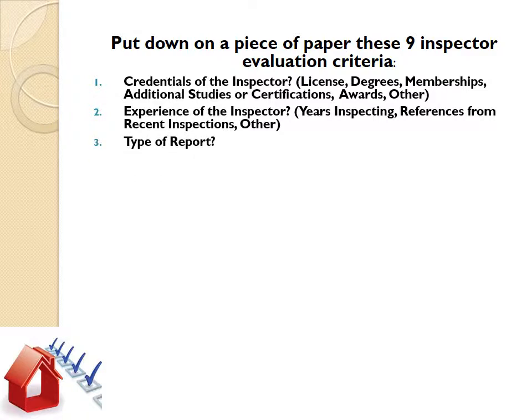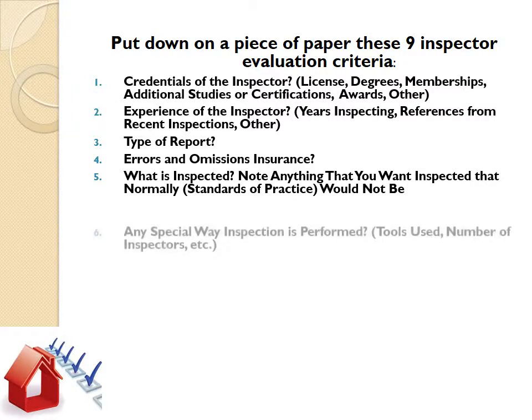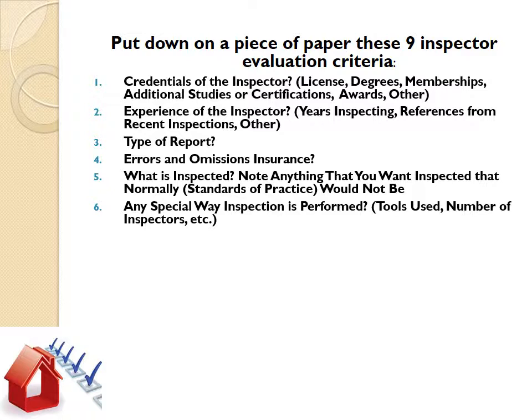Number 3, the type of report. Picture diagram, narrative report with approximate repair and replacement costs is the best you can get. Number 4, does the inspector have errors and omissions insurance? Number 5, what is inspected? Note anything that you want inspected that normally would not be, and make sure that that is included. Number 6, any special way the inspection is performed, the tools used, the number of inspectors on the inspection, etc.